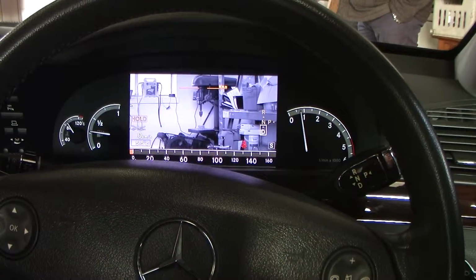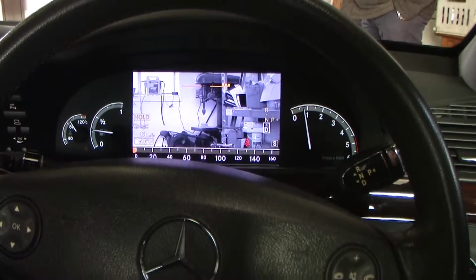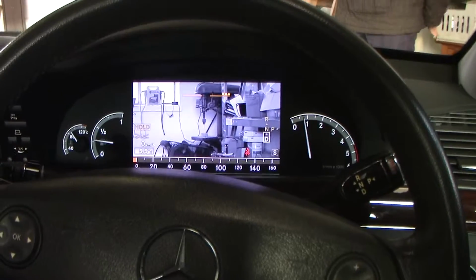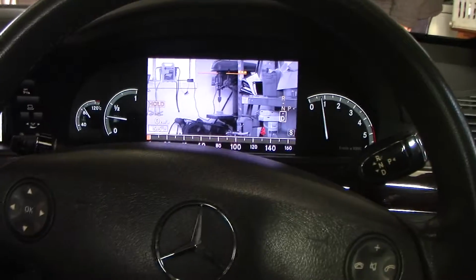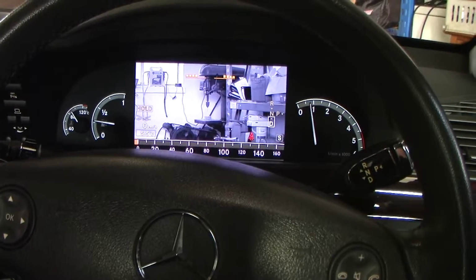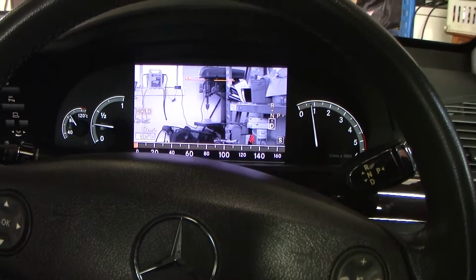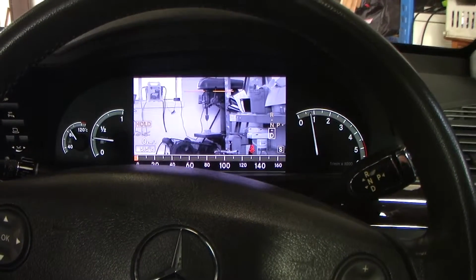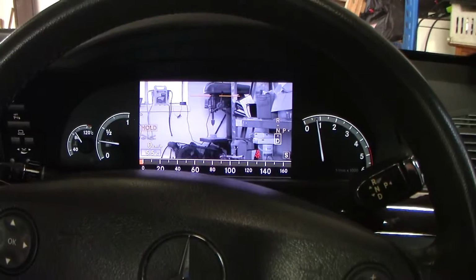I'm just going to demonstrate the night vision and also the parking sensors with the aid of my not so beautiful assistant, John Stansfield. There you go, that's in our workshop, hence all the tools and so on, but as you can see, it picks up things in the dark.